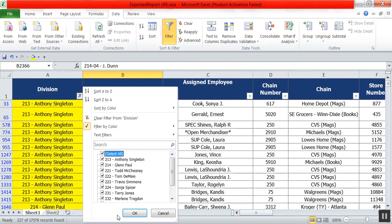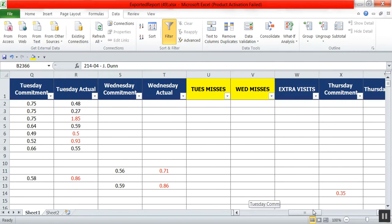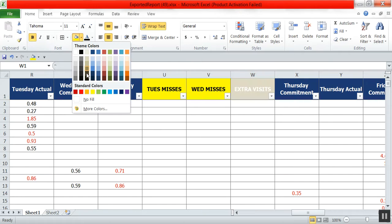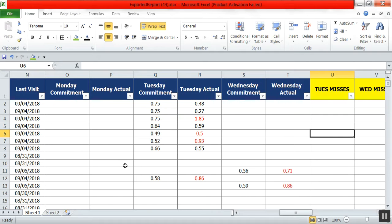We've already figured out our missed visits. Now we're going to do extra visits. Okay, and that's going to be right here. I usually make that column green right there, and then make the font black. This is sort of tricky.